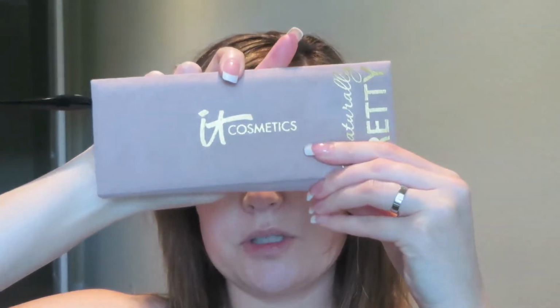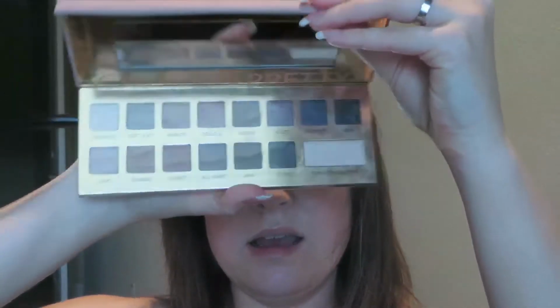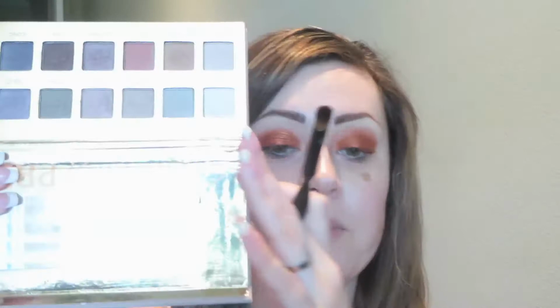So today's look, I'm going to be taking a lot of IT Cosmetics, and the first product we're going to be taking is the palette. I definitely like to mix and match my pigments with my varying palettes. It definitely keeps my pressed colors and my pigment colors in a great rotation, keeps everything looking alive and fresh. I'm going to be taking Sheer Joy, which is sort of like a skin tone color.